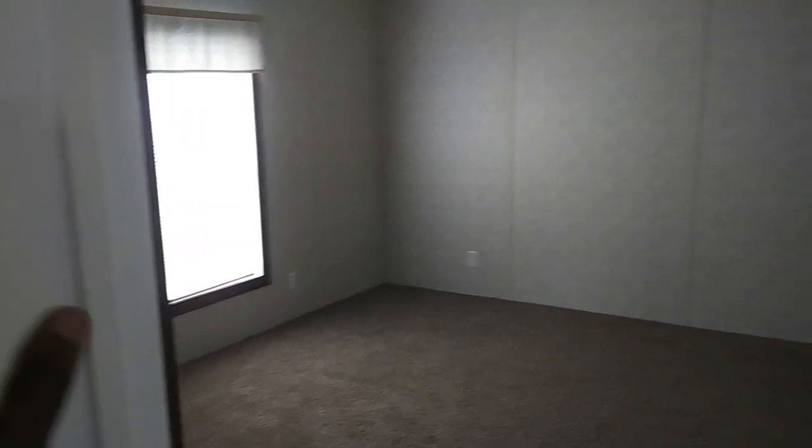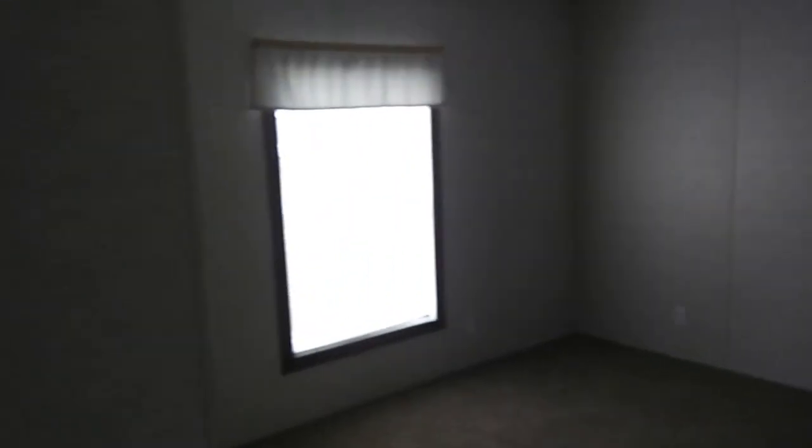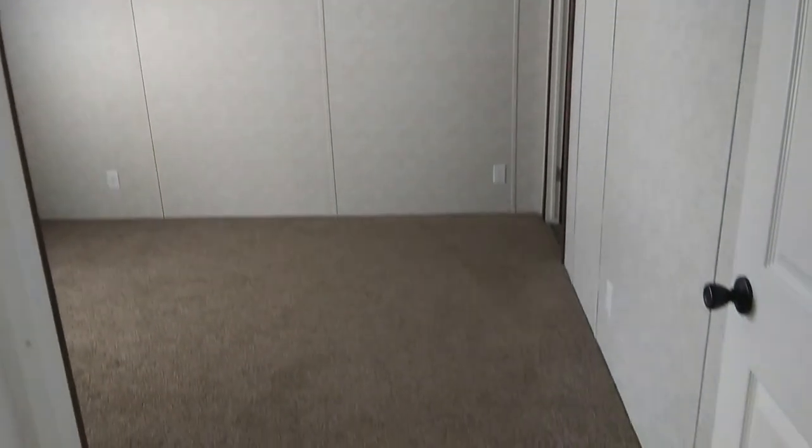Another good look here. All right, so let's check out the guest bedroom right here. So this will be your first guest bedroom. Now most of this house is carpeted, you guys, but I imagine that when you're ordering the home, you can get full wood flooring or wood vinyl flooring throughout. But make sure you contact this dealer for more information concerning that matter. All right, let me get y'all another look here.